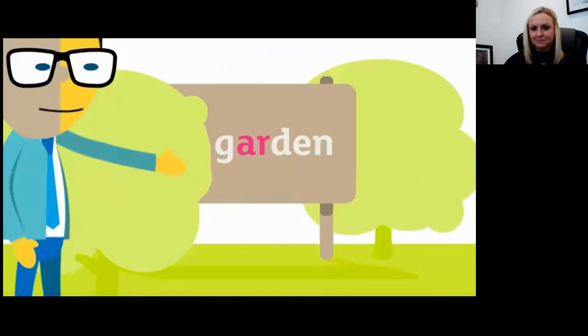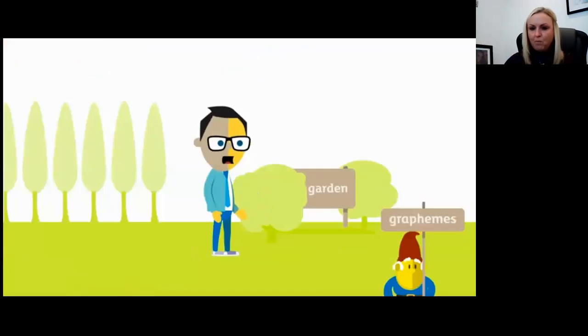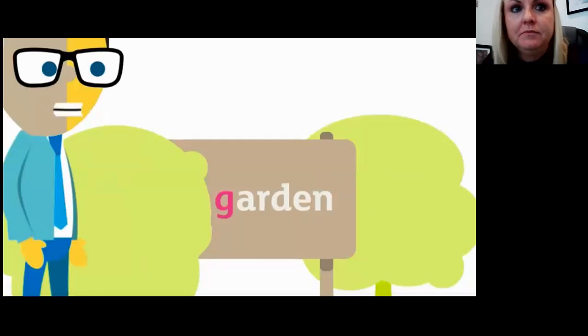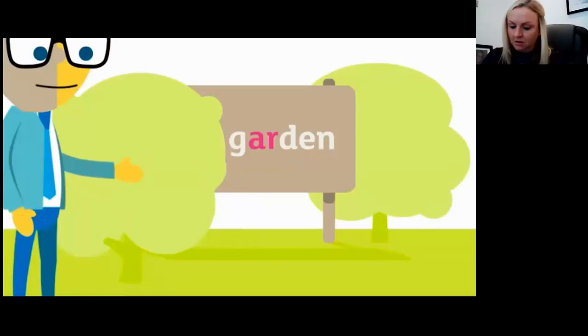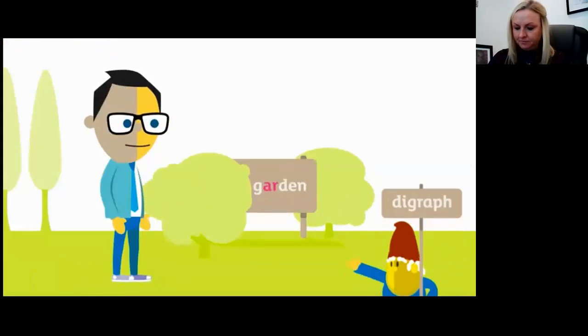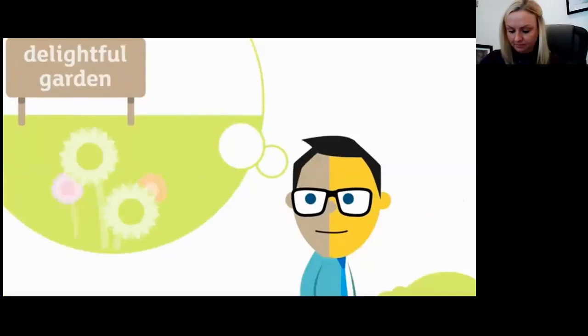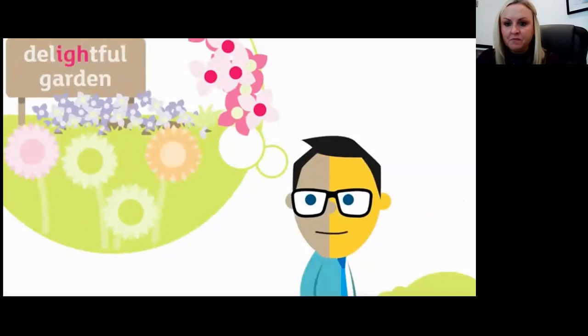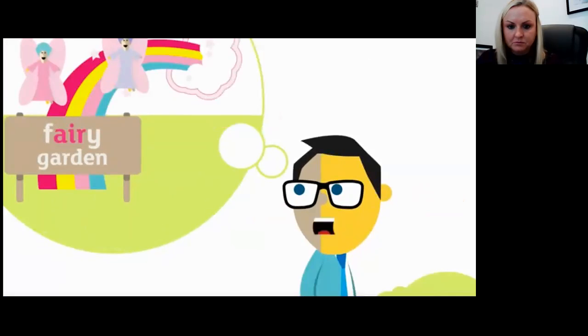G, A, R, D, E, N. Garden. Sometimes the grapheme representing a phoneme is represented by just one letter, G or D. But sometimes it's more than one letter that represents a single sound. It might be two letters. This is called a digraph. Sometimes a phoneme is represented by three letters. This is called a trigraph. Such as the igh in delightful, or the air in fairy.